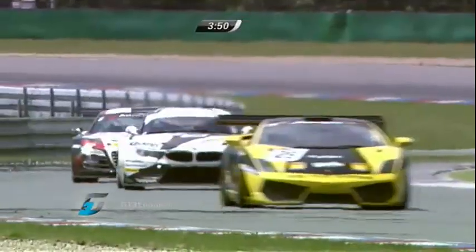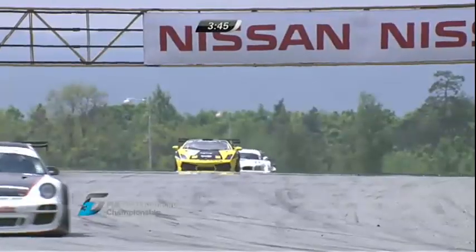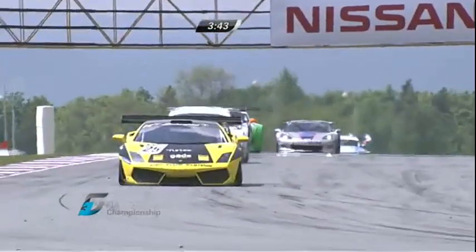as we see this battle now between the Z4 and the Audi TT. Yeah, for 9th and for 10th. That Audi TT in 10th place at the moment, the BMW Z4 ahead of him, and then the Porsche down in 12th place at the moment. Just trying to get on the act as well.